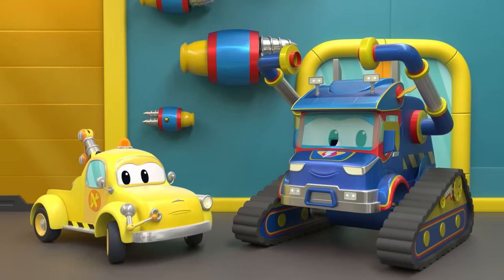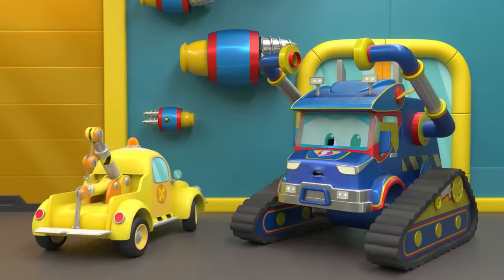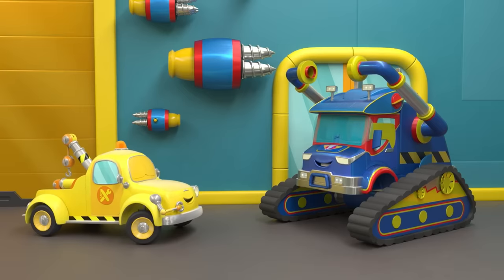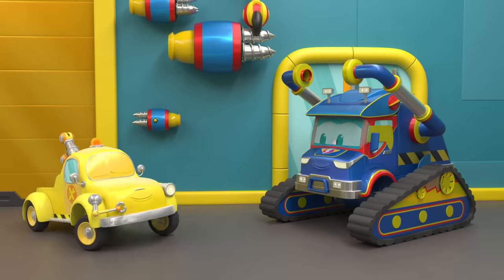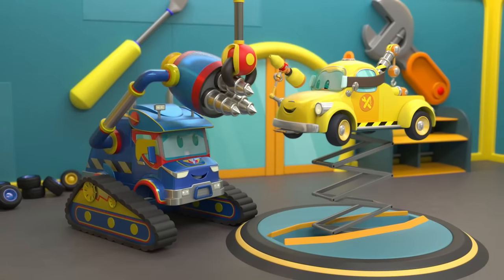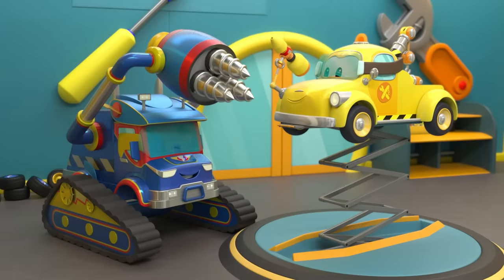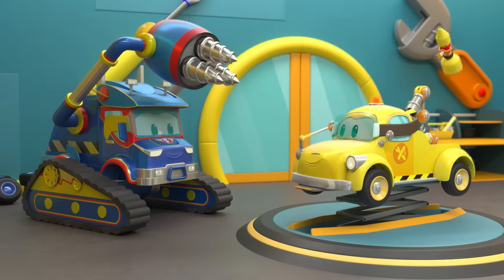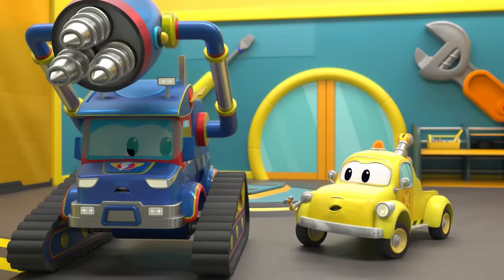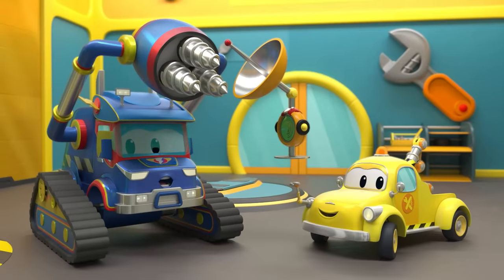Which drill size will fit, Super Truck? That will be too small for him. Try another one. Yes, that's perfect. You'll need a welding machine to fix it. Super Truck is fully repaired. Tom, do you have something else for him? Yay! A radar will detect if there's any danger before drilling.